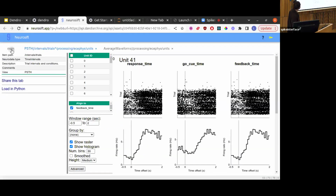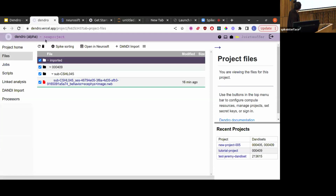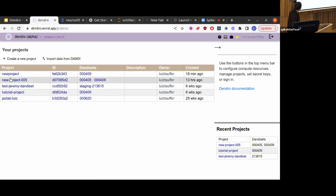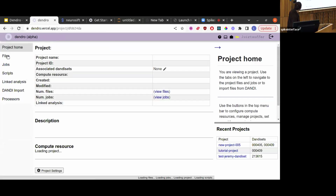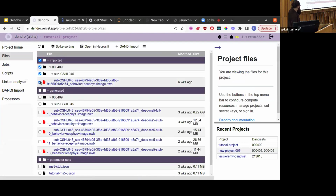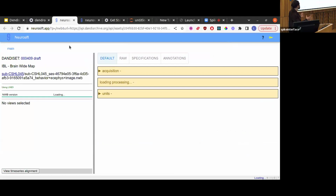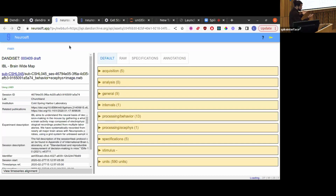Yeah, sorry. So it all starts here. Let me start from here, actually. I have this tutorial project, where I imported that same file as before from DANDI. That's the origin of my raw traces and trials and behavioral recordings and metadata and all of that. And this is the result of my spike sorting job. Okay, and I can combine them in the same visualization in Neurosift. I just select both of them, and what we'll have is a combined NWB file at the end of the day, which we can use to produce cool stuff such as PSTH, for example.